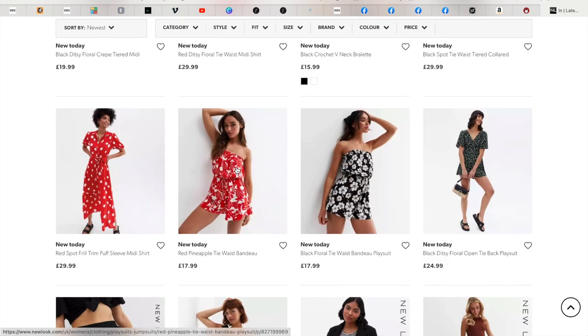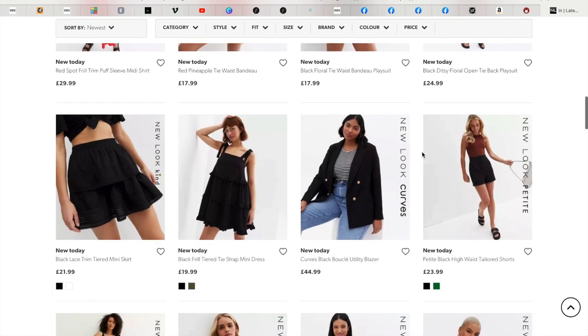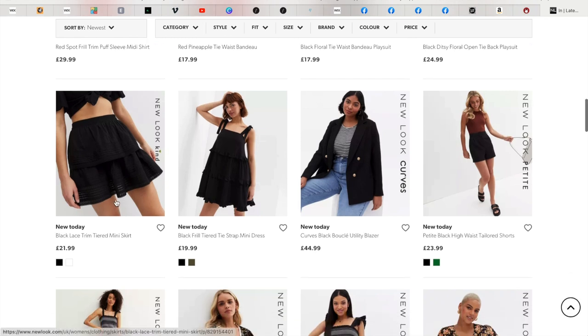Is that a pineapple? Yeah, it's pineapple. So even this could actually be styled in a gothic way with a belt and then a necklace and one of those fedora hats. So I do feel like narrowing it down really does help. I do quite like that.